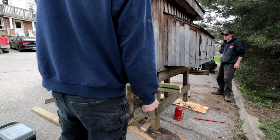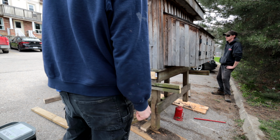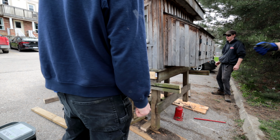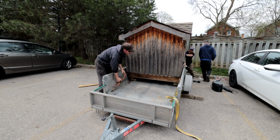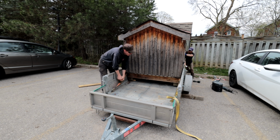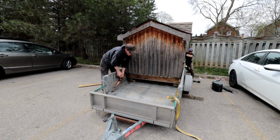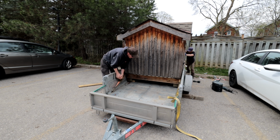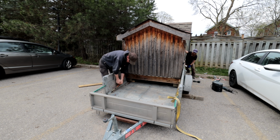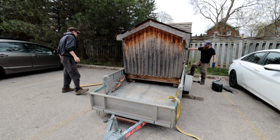Yeah, I know, but get the truck to pull it on. Why don't we ratchet strap it to the trailer? Will that work? I don't know. Does a ratchet work like a come-along? Hold on. You ready?